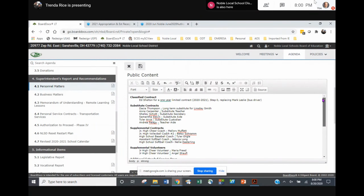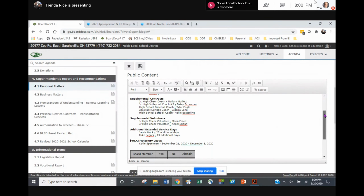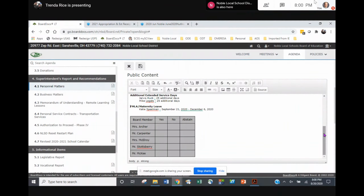So, there are the personnel matters. Motion. Archer, second. Lori's first, Constance second, sorry, I got it backwards. McElroy, yes. Archer, yes. Carpenter, abstain. Stotsberry, yes. McKee, yes.